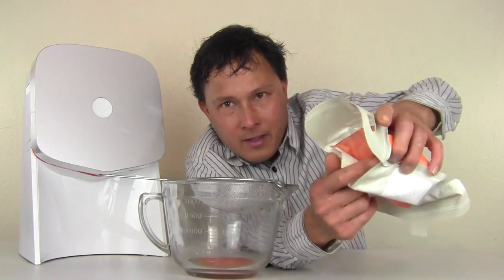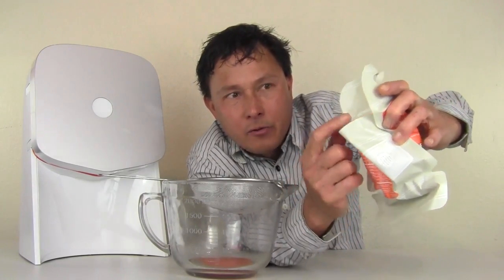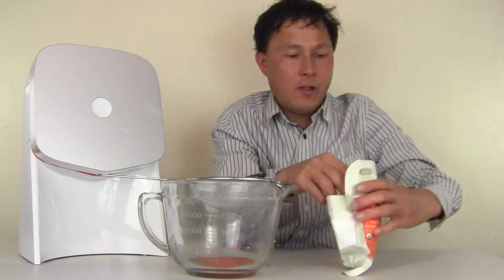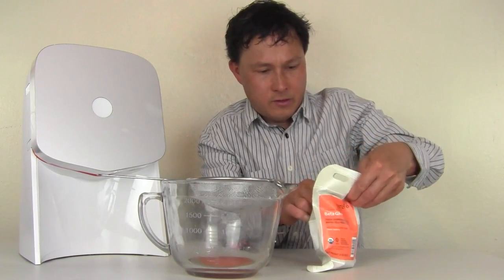It is inside a plastic lining, and then inside this is like a coffee filter style, but it's not made out of paper because it would dissolve. So it's some kind of poly material. Okay, so it's pretty tough.